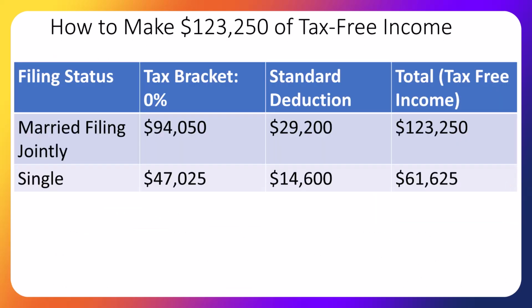Another reason to own dividend-paying stocks is for the potential to generate up to $123,250 of tax-free income each year if you're married and filing jointly. Remember, the ultimate goal of dividend investing is growing your portfolio to a point where it generates enough income each year to live off the dividends. And because companies historically increase their dividends above the rate of inflation, you have the ultimate income stream that not only covers your expenses, but grows over time.